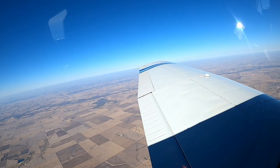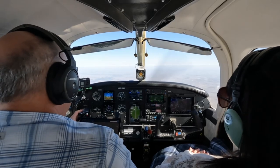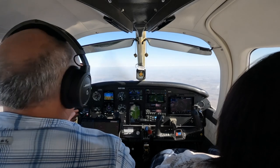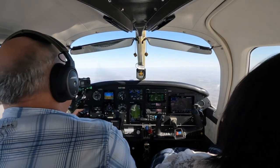Quad Cities approach Dakota 69 or 19 Mike 7,500. I'll be starting my VFR descent in 1 minute. Dakota 69 or 19 Mike Quad City approach. Good afternoon. Altimeter 3027 and VFR altitude is at your discretion in Davenport. 27 on the meter, 19 Mike.